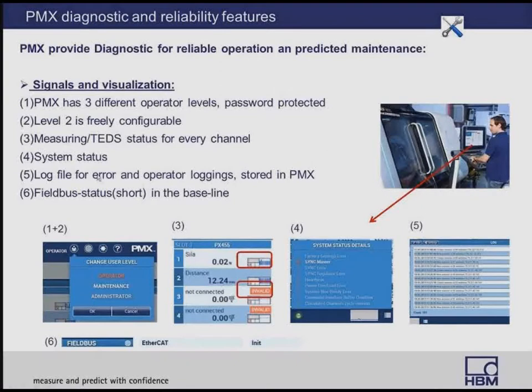Test measurement is available for every channel, like shown here. But if the channel was not connected or is not test compatible as you requested it to be, it will show you an invalid channel. There's also a system status available as well as a log file available.